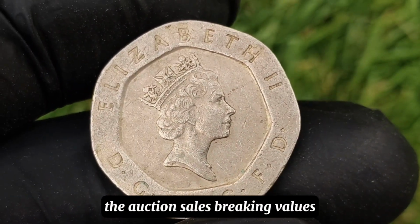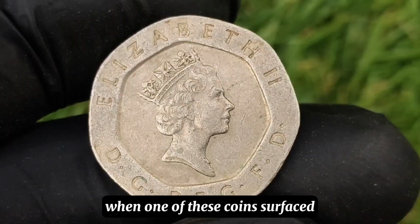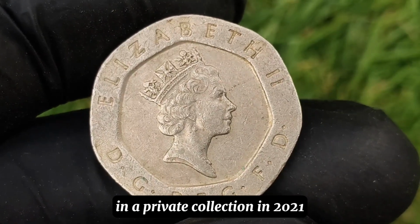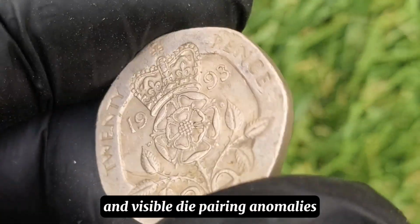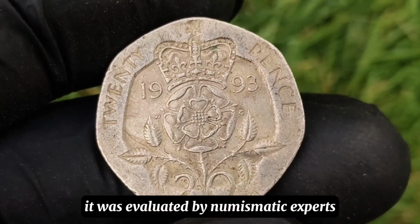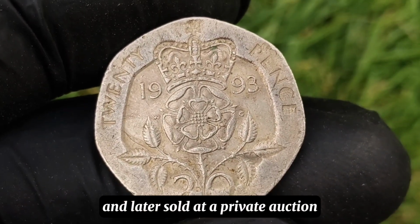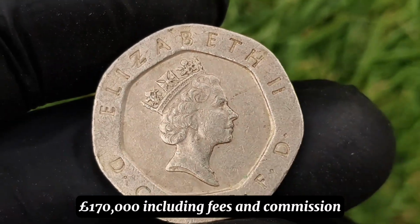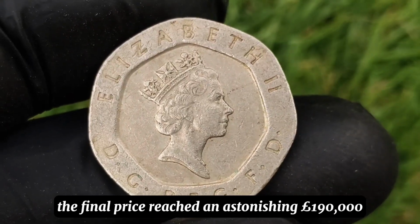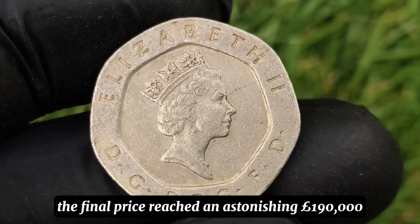The auction sales breaking values. When one of these coins surfaced in a private collection in 2021, collectors were stunned. The condition: uncirculated, with mint luster and visible die pairing anomalies. It was evaluated by numismatic experts and later sold at a private auction. The hammer price: £170,000 including fees and commission. The final price reached an astonishing £190,000.